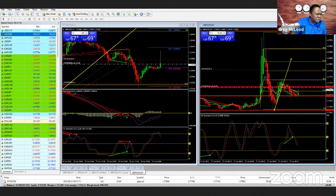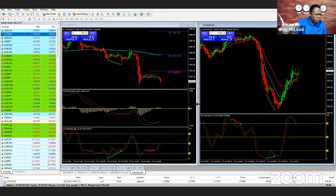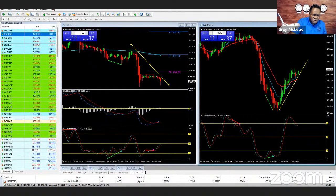I think gold's taking a dump, I bet. Go on, gold, baby. One minute, we have a downtrend on the gold below the 200 simple moving average. What do you guys trade? Let me know in the chat box. If there's something you want me to look at, let me know. We'll make this kind of interactive. Right, so the trend direction is down. Higher time frame chart says short, lower time frame says buy.